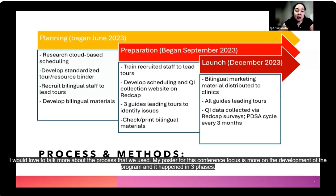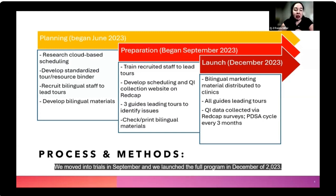I would love to talk more about the process that we used. My poster for this conference focuses more on the development of the program, and it happened in 3 phases. It began in June of 2023 with planning. In this phase, we were doing research about sister institutions, recruiting for bilingual staff, and standardizing the tour materials. We moved into trials in September, and we launched the full program in December of 2023.